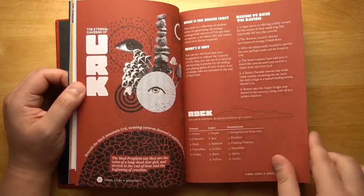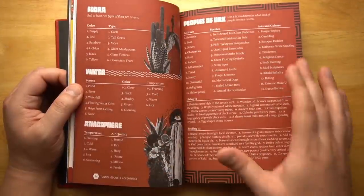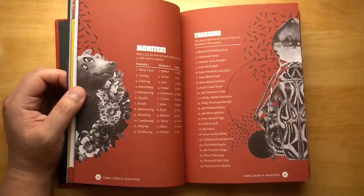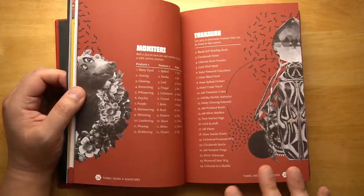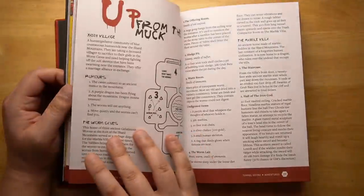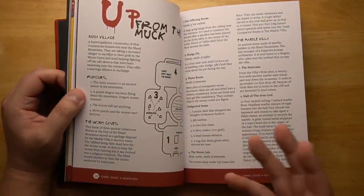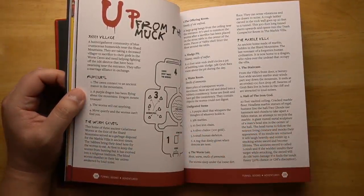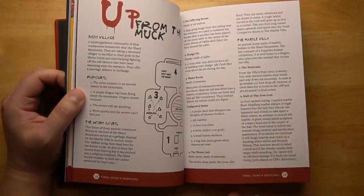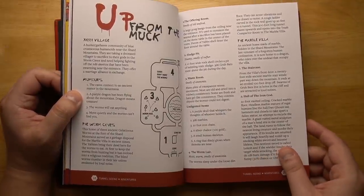This is a kind of an underground generator. You can generate the flora, the water, the atmosphere, the peoples that are down there, things that are living there. So if the players wander into just a random tunnel or mine complex, you can use this to generate weird stuff that is there. Now, most of the stuff for Tunnel Goons is not gold for XP. So you're not going to be getting a lot of treasure in most of these adventures. So if you're going to run it more OSR style, you'll probably have to add your own treasure in order to increase the incentives to go down there.